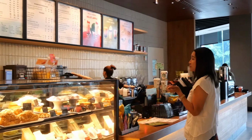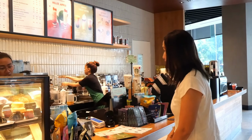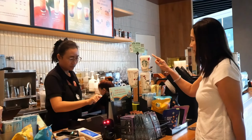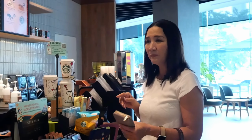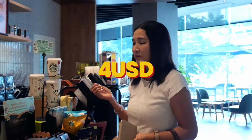But the purpose of my visit here today is to order a hot latte, similar to what I ordered from Dunkin Donuts. So I ordered a hot latte, tall, which is about 12 ounces, and the price is 130 baht, compared to Dunkin Donuts 55. So this is about $4 US, more than double the price.